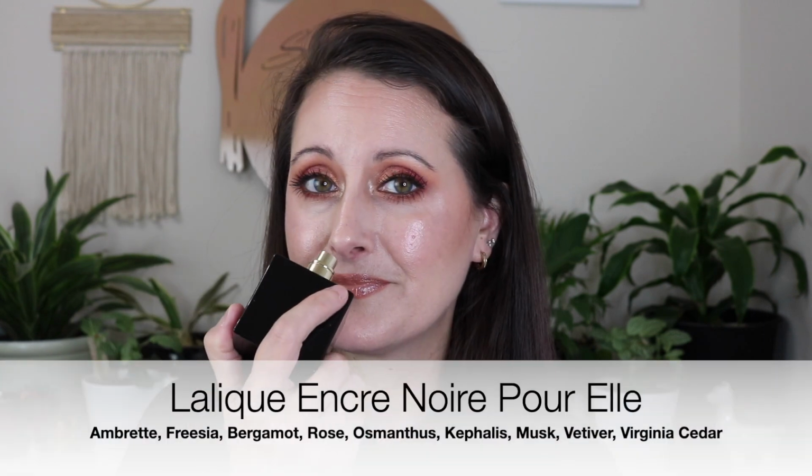Okay, next is a Lalique fragrance. I am sad to let this one go because I wanted this one for a really long time. I think though my idea of what it was going to be was completely different to what it actually is. And yeah, so it didn't match up to my expectations. I really love how it smells. It's not anything I need in my collection though, because again, I've got 30 plus rose fragrances. I need to start being really, really selective when I bring a new rose fragrance in because I've got so many. I don't need this. This is Lalique Encre Noir pour Elle, and this is beautiful.